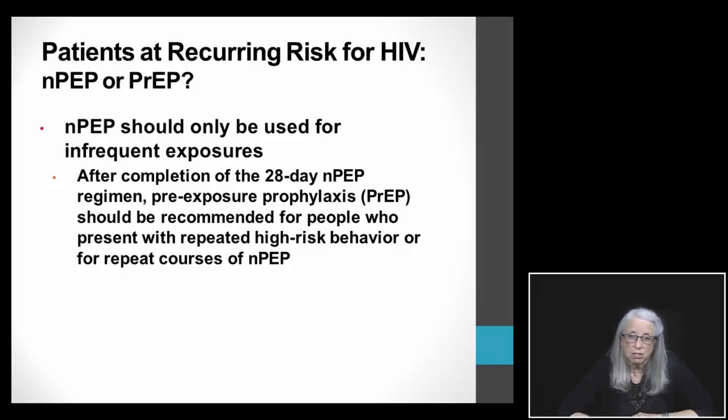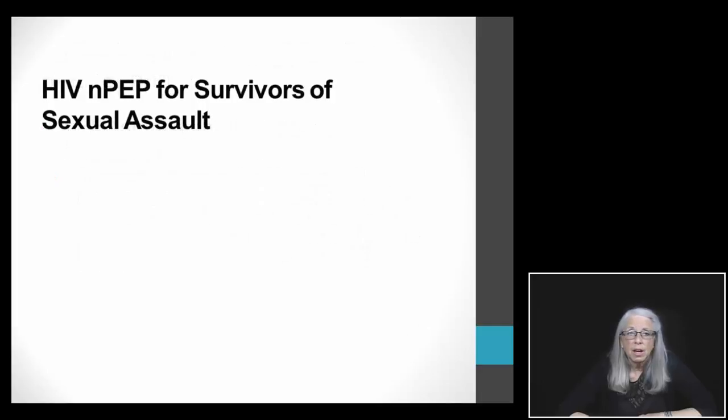effective in preventing transmission. I want to also talk today about HIV NPEP for survivors of sexual assault, because they're kind of a separate group of people who need a little bit extra assistance and who may have had this kind of exposure to HIV.